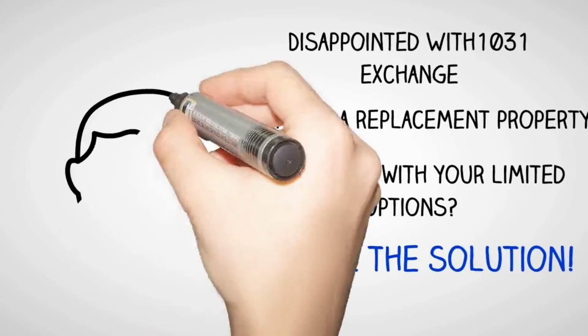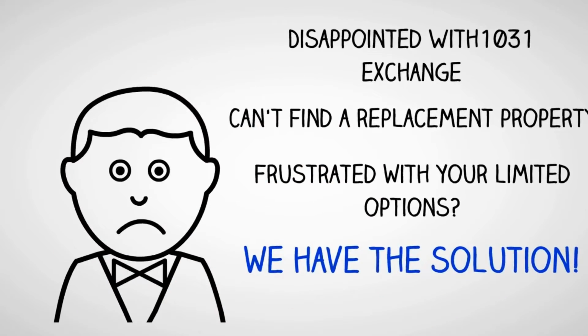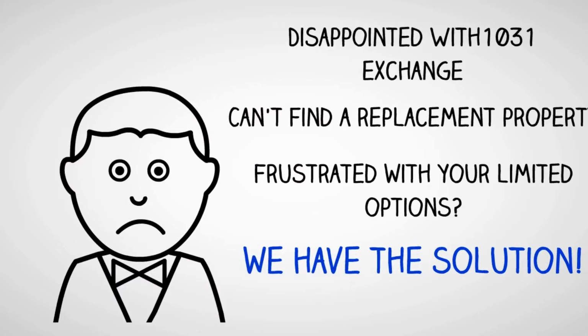Is your 1031 exchange in jeopardy because you just cannot find an acceptable replacement property? What if there was a way to exercise the tax deferral benefits like a 1031 exchange, but receive cash instead of having to buy a replacement property? Well, there actually is such a strategy, and we've got the answer.